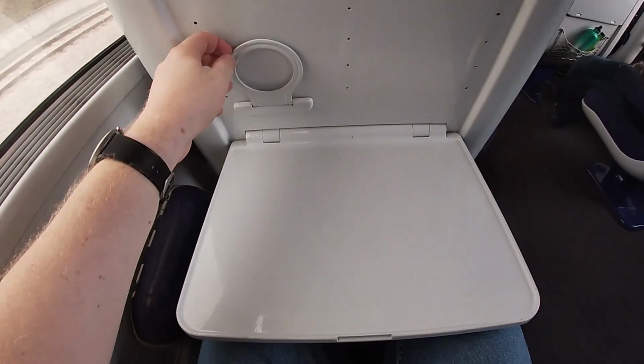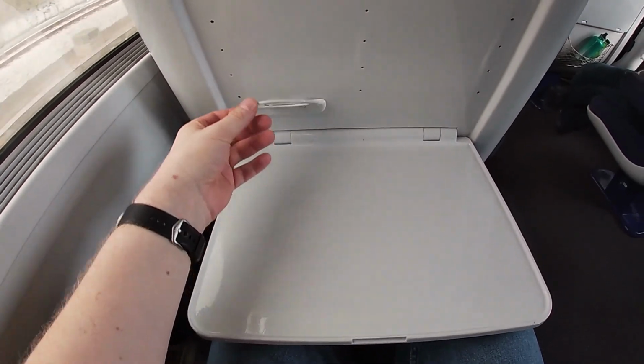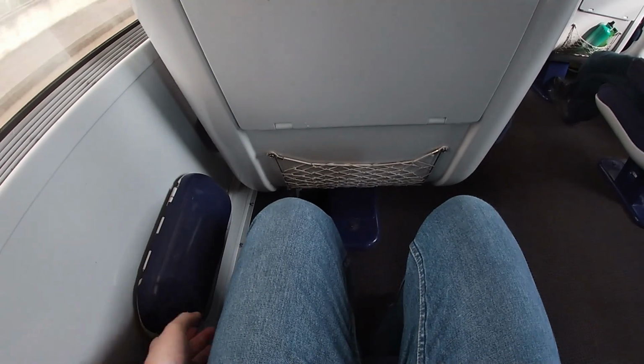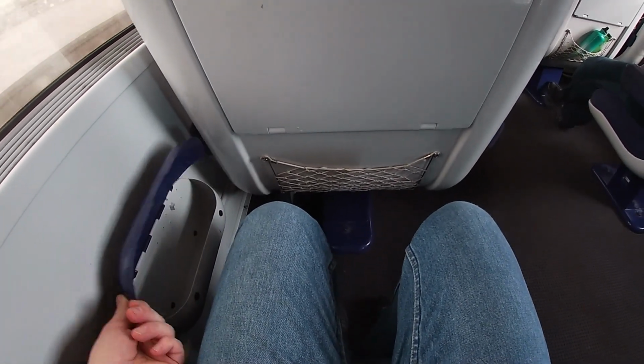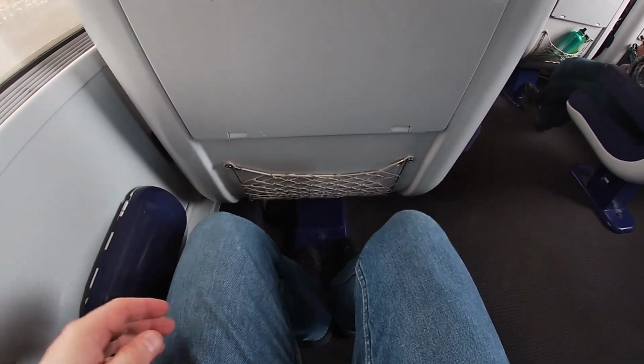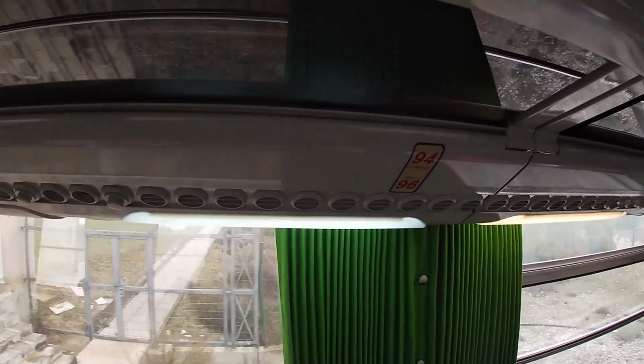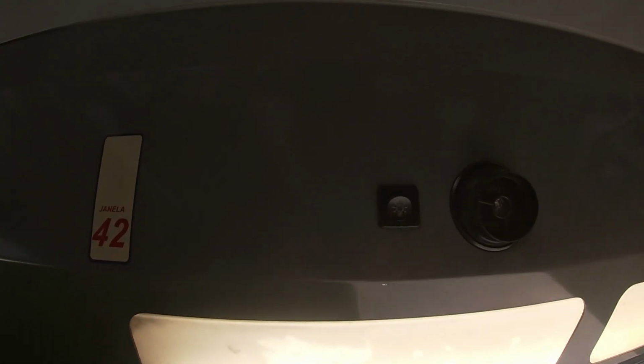Just like in second class, some seats are facing each other and do have a table in between, but most seats are like this. They have a big fold-out table and a cup holder. And there's a small garbage bin at the side. You'll also find a small magazine rack. Seat numbers both in first and second class are clearly marked on the luggage racks. In some carriages you'll also find a reading light over here.